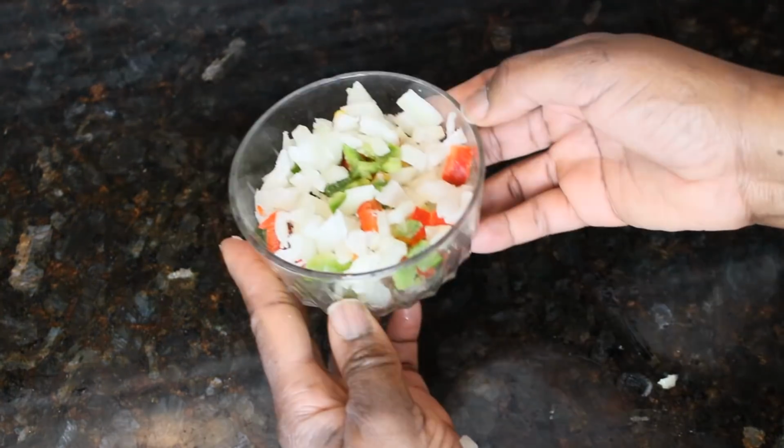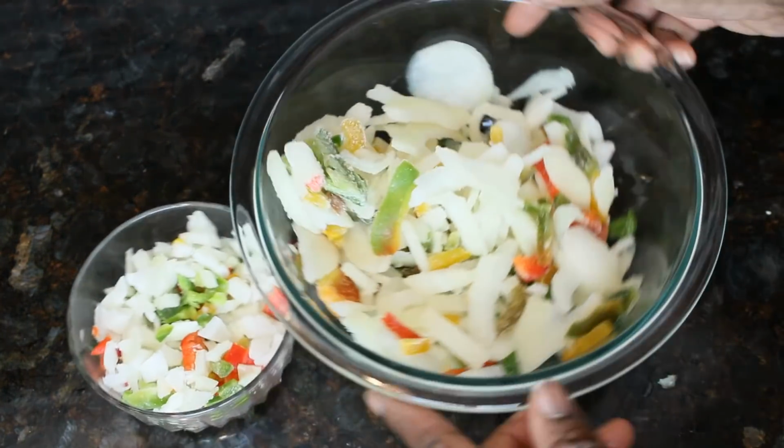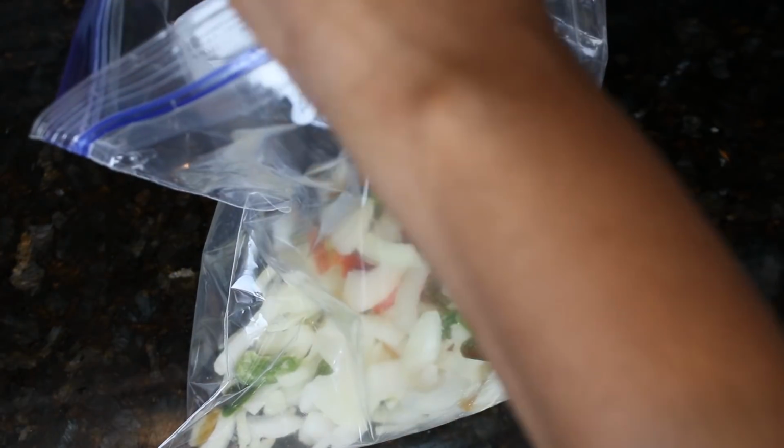So I'm just showing you what I'm going to be using for this first recipe, and then the rest of them I like to put in a Ziploc and stick in the freezer.